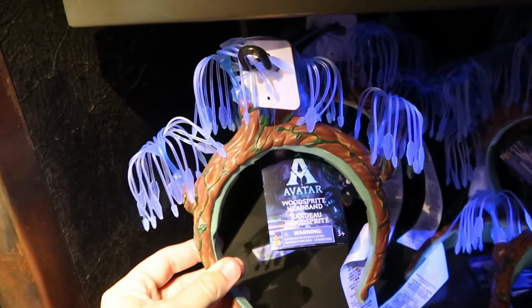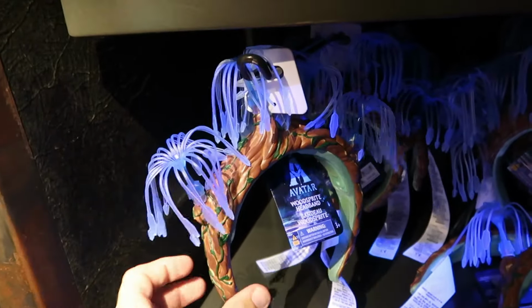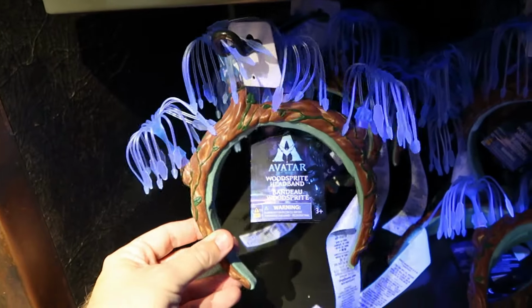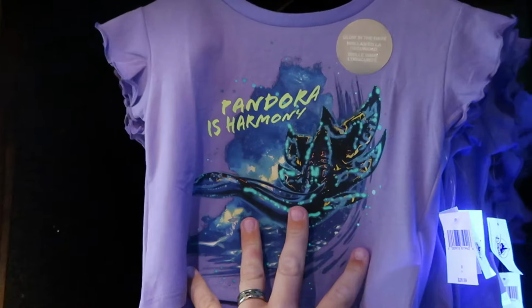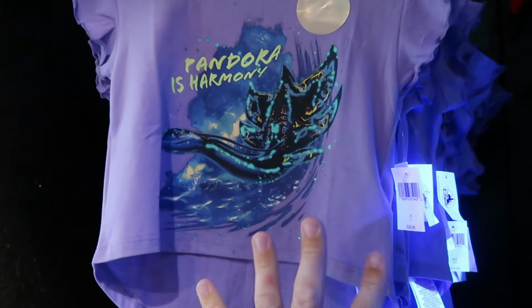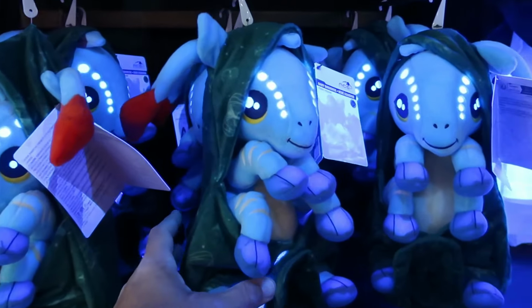They even have some brand new wood sprite headbands. These ones actually light up. You can see like the bioluminescence just like on the attraction. These are $45 a piece. And then right up ahead is a brand new kids graphic t-shirt. This one does glow in the dark with the Banshee on the front. These are $27, but speaking of Banshee, I like how they have this whole section with all of the bioluminescence.